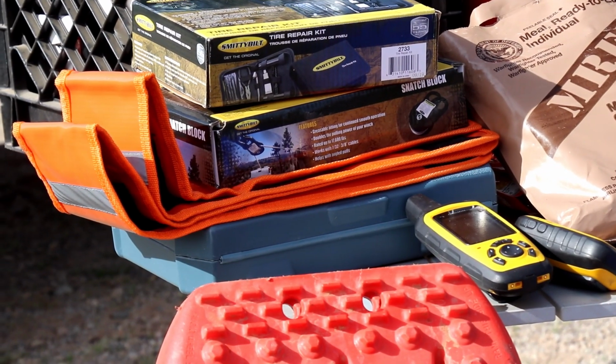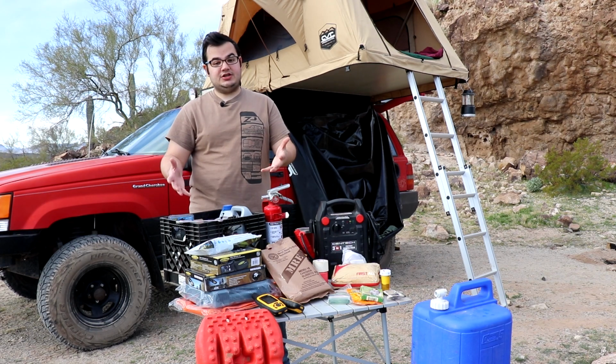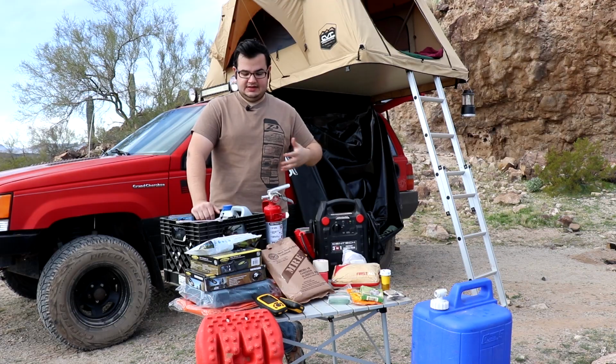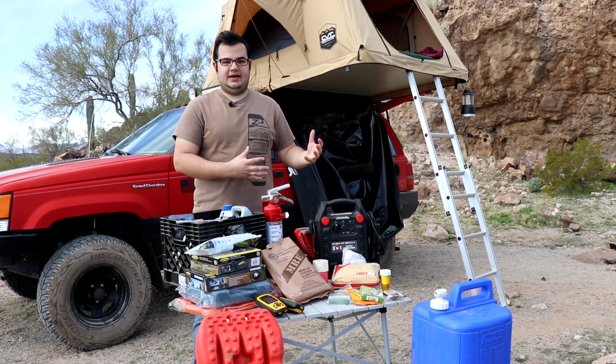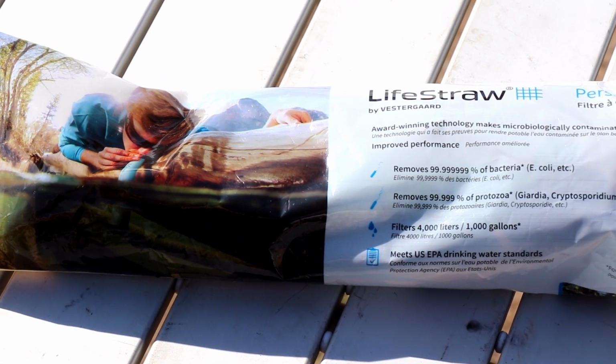So moving on to the new stuff, you can see this pile here. This was all stuff I got for Christmas a little over a month ago, and it's stuff that my family got me, and it's stuff that I wanted, just to kind of help expand this and make it a little more complete set. So starting off with this is a LifeStraw.